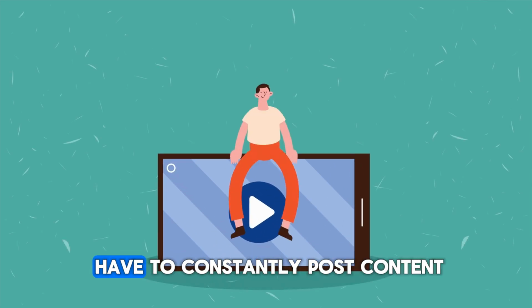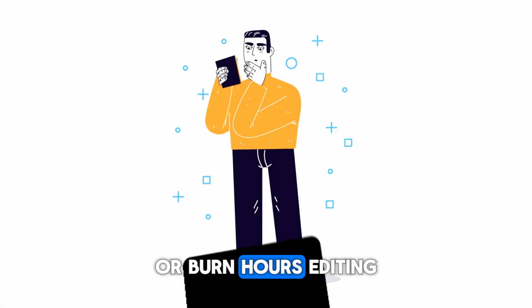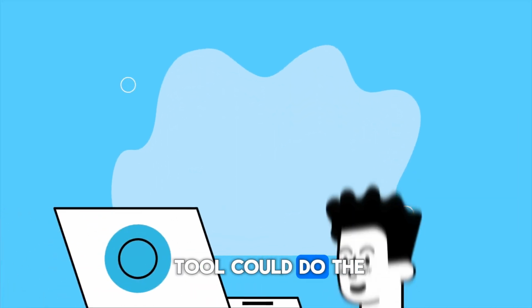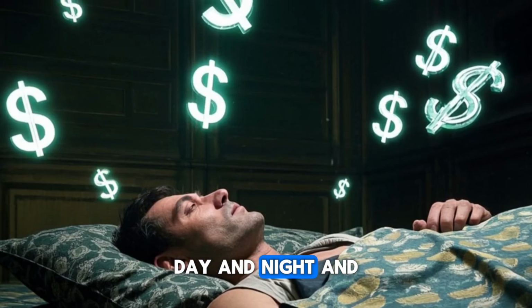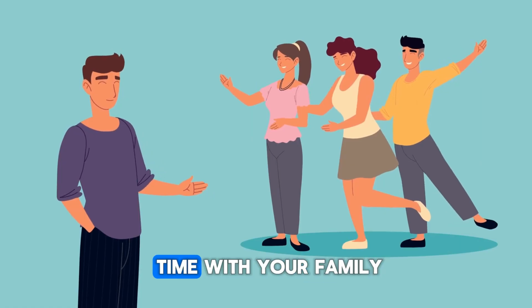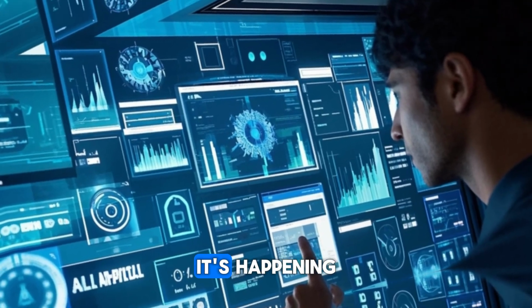What if you didn't have to constantly post content, stay glued to your phone, or burn hours editing videos to make money online? What if a single tool could do the hard work for you day and night and bring in money while you're asleep, on vacation, or spending time with your family? This isn't science fiction anymore, it's happening.